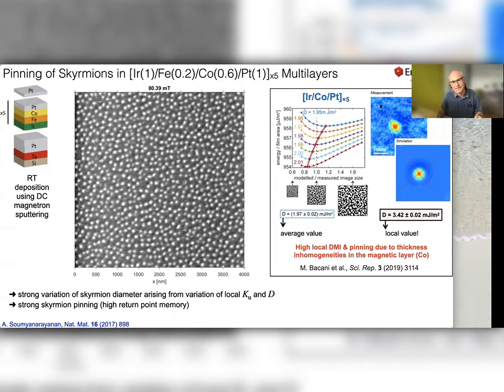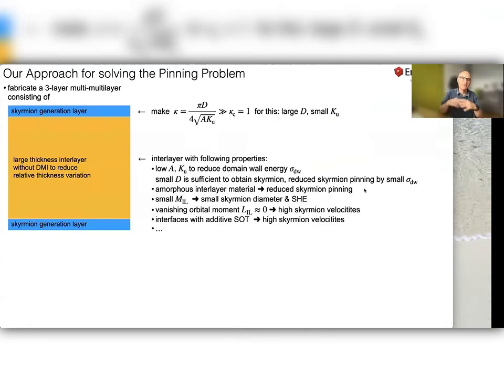Well, one strategy that we followed is shown here. What we did here is we grow a skyrmion generator layer. So that's one of these iridium, iron, cobalt, platinum multilayers. We grow another one up here. And in the middle, we sandwich in a rare earth ferrimagnetic layer.